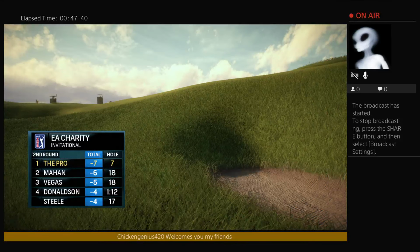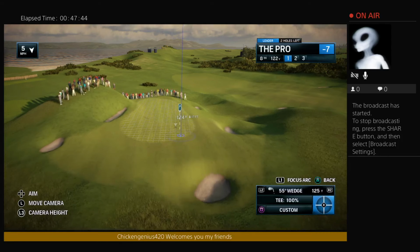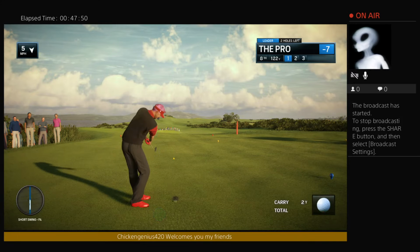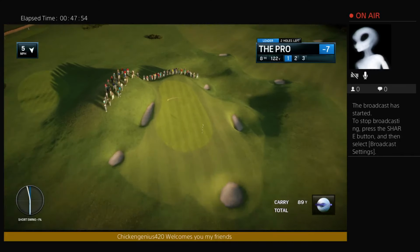Frank, here we are. All of 123 yards. It's the famous postage stamp hole. It sits up there nice and proud. It's protected by 5 bunkers, but avoid the ones on the right. They're the deepest, all the way down on that right side.